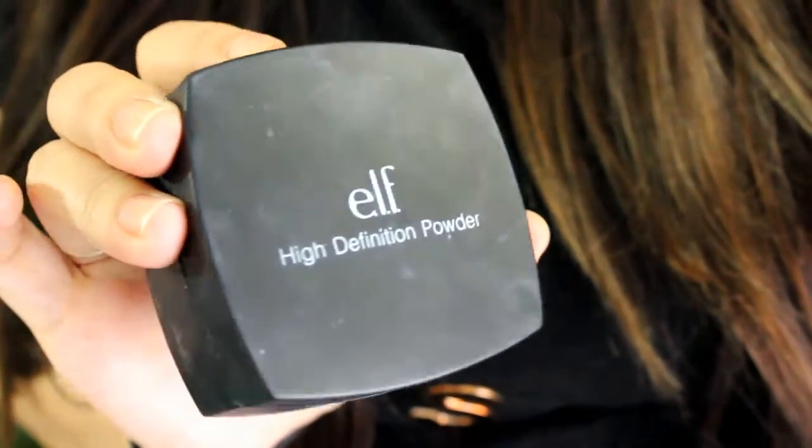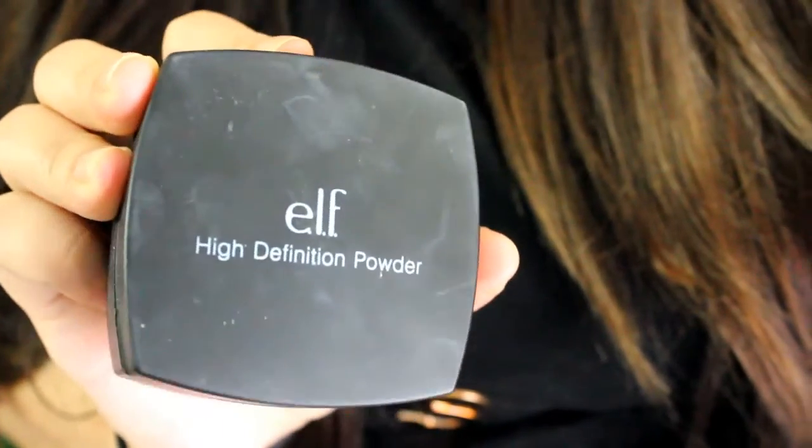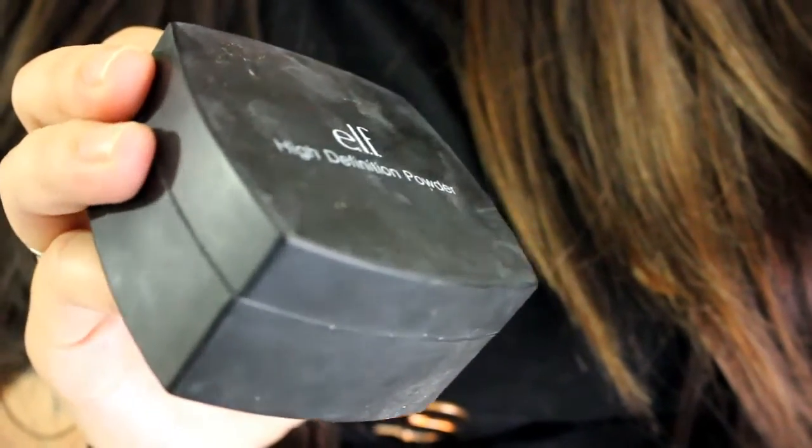Okay, so the next thing that I have not been liking, and I'm not sure if I've talked about this before, is the e.l.f. High Definition Powder. I've tried to love this product. I hate it. Not only is it the messiest thing in the whole world, it crumbles and it's kind of gritty. It's not my favorite.